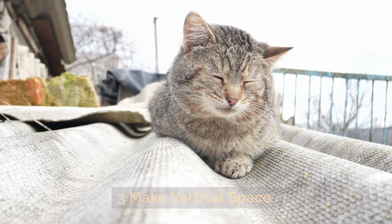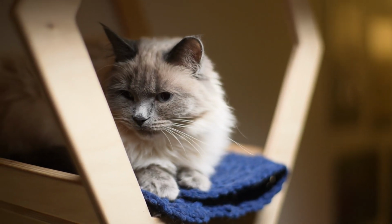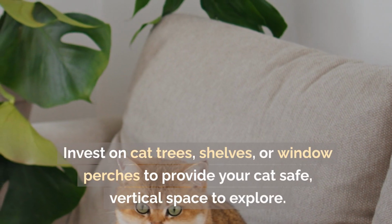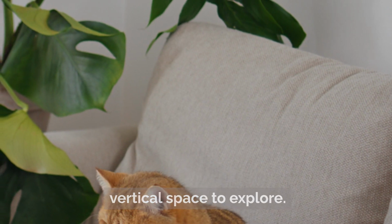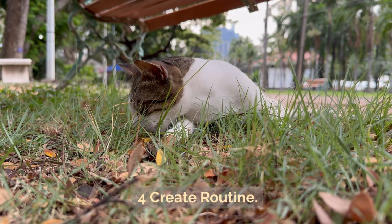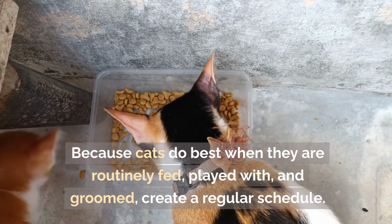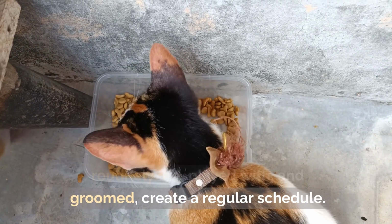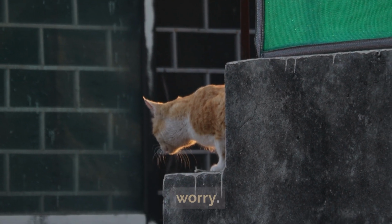3. Make vertical space. Cats adore to climb and rest in high locations. Invest in cat trees, shelves, or window perches to provide your cat safe, vertical space to explore. 4. Create routine. Because cats do best when they are routinely fed, played with, and groomed, create a regular schedule. Anticipation can reduce tension and worry.